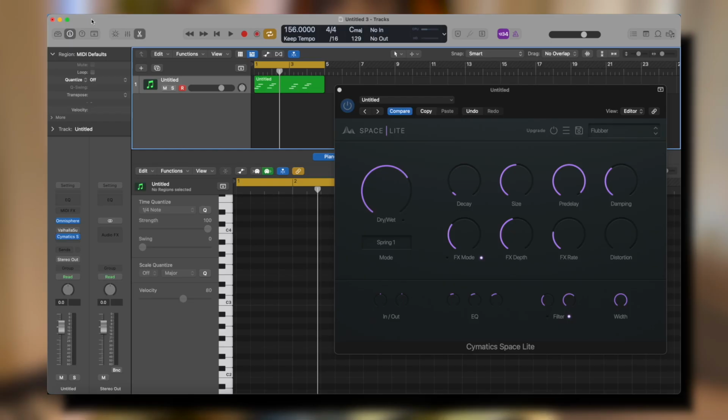Other one that I really like is Space Light, which is another reverb plugin. It's a really great reverb plugin, and it honestly has quite a lot of parameters for being a free plugin.